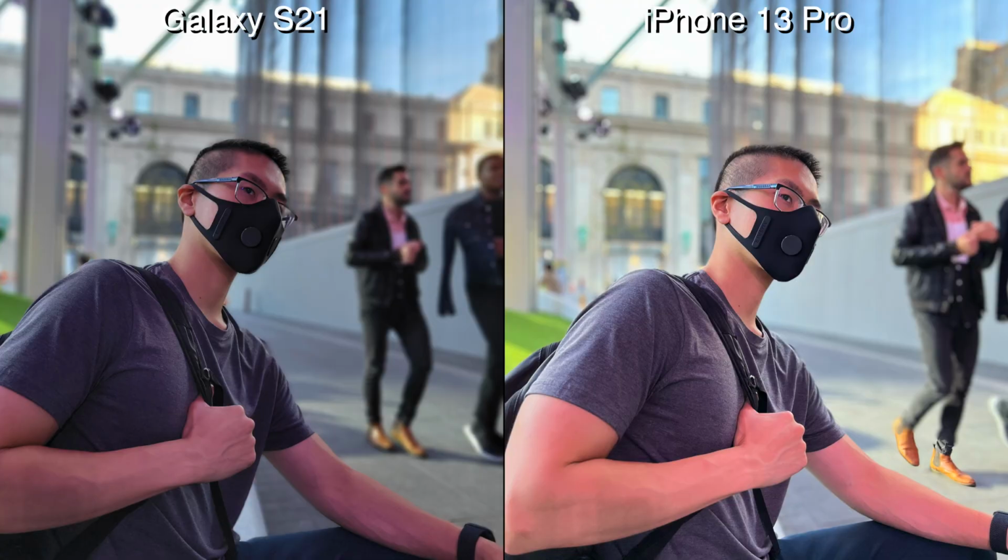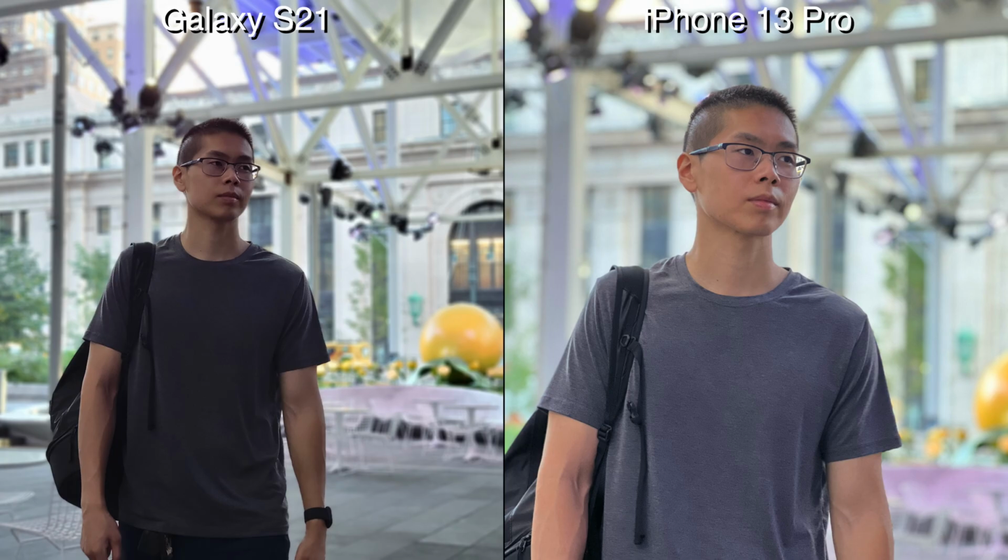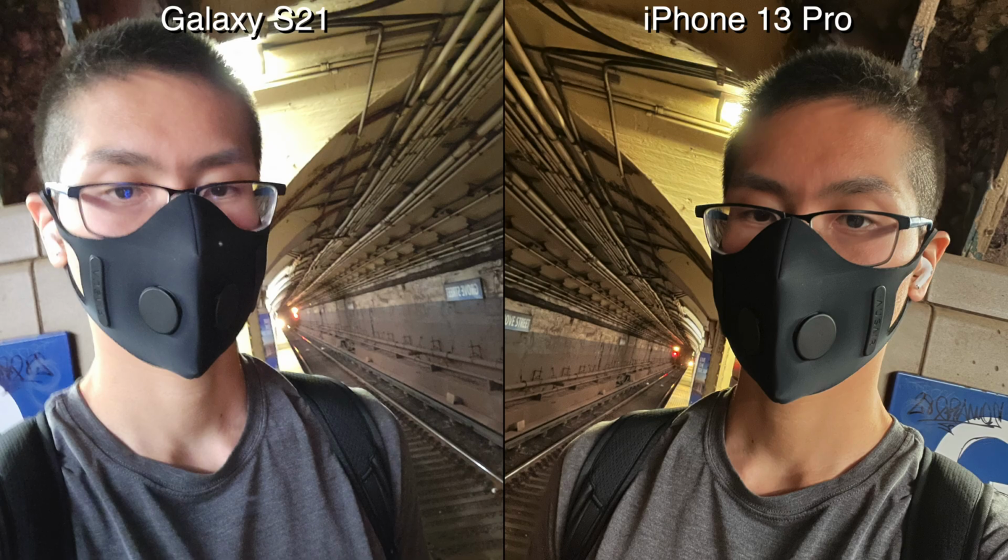On the 3x, I do like the background, how it's really compressed. It looks like it's shot from a portrait lens. So that's the big plus there. On the Samsung, it looks wider, so it looks more like a cell phone artificial portrait mode picture. Both phones are great phones and they do a really good job.